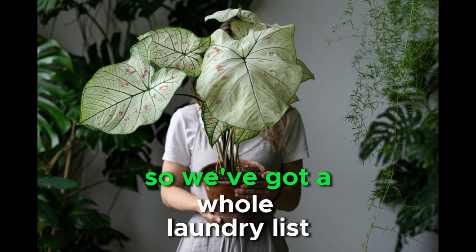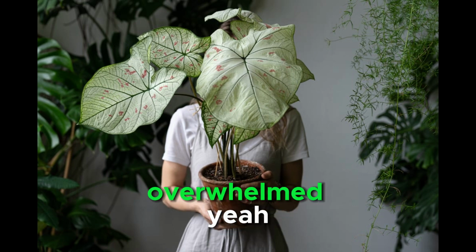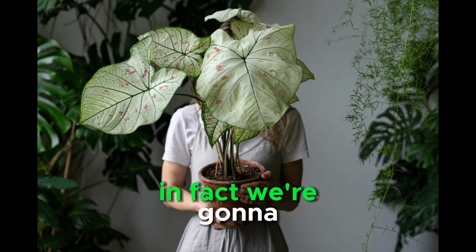Okay, so we've got a whole laundry list of plants here that could potentially harm our furry friends. I have to say, I'm feeling a little overwhelmed. Yeah. Are there any plants that are safe for dogs? Please tell me there are. Don't worry, there are plenty of safe options out there, in fact.